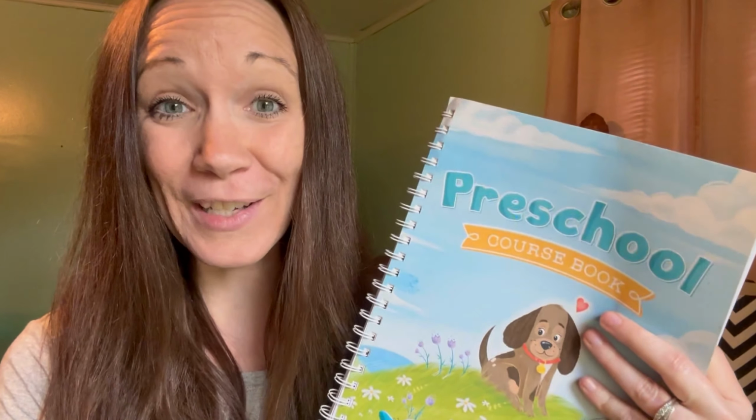We are at the end of our school year. We have not made it through this book. And I'm okay with that. But it does tell me that I really need to get moving with her this summer so that I can have her be at a level where I'd like her to be at when we begin kindergarten in September.